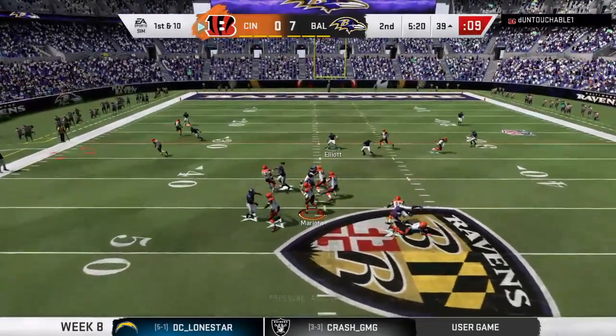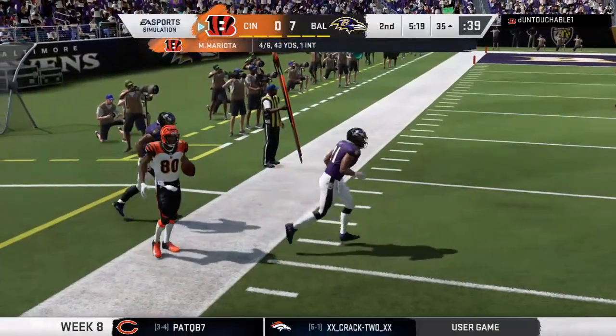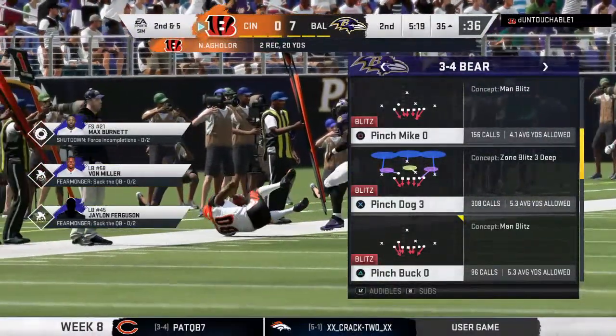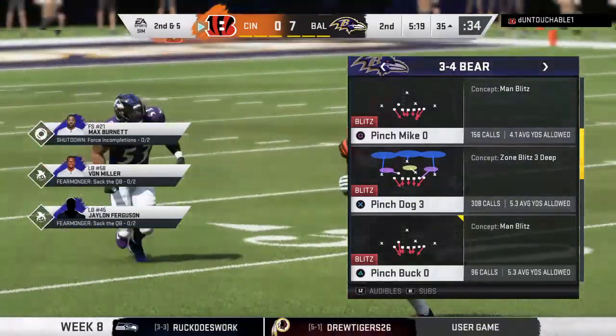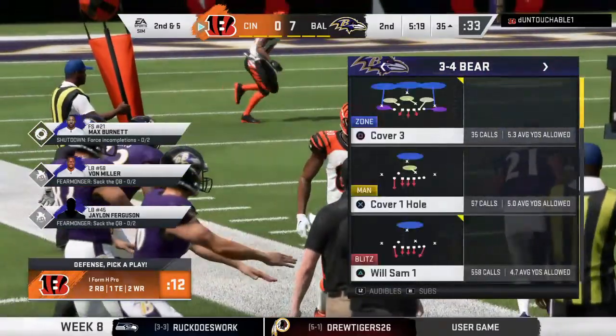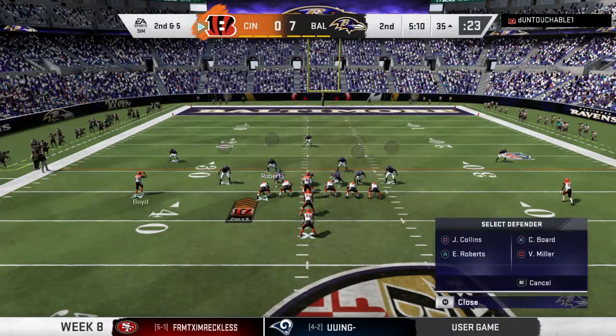A 1st down throw for Mariota. Completes it to Aguilar. And he's going to be out of bounds down around the 35-yard line. 5 yards on the catch there. Brings up 2nd and 5, after the 5-yard completion on 1st down.